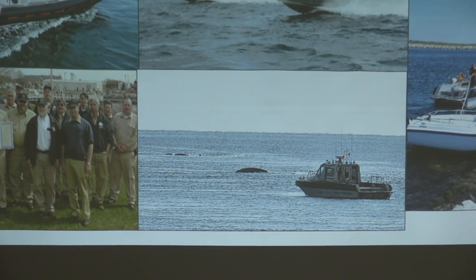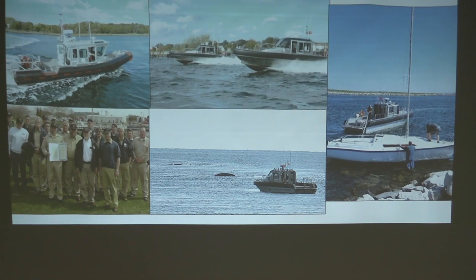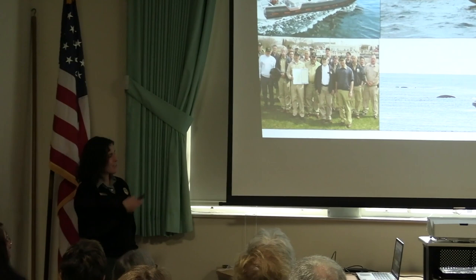And then throughout the season, you might see them active, trying to render assistance to vessels in need. They're out enforcing rules and regulations, like when you decide to stop and cast your fishing pole in the middle of the channel. You're not supposed to do that. You're supposed to keep going when you're in the canal. So we have my team of boat operators.